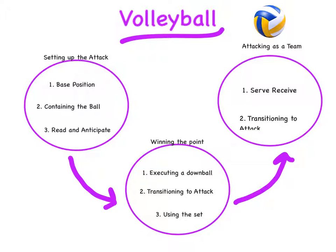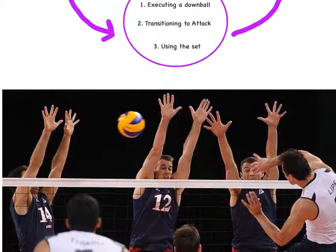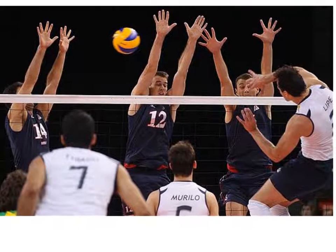Students will be able to effectively receive the serve by remaining in their base position, reading where the ball is going, and organizing or arranging their hands in a way to perform the forehand pass or the overhead set. From the serve received, the students will learn to transition immediately to attack by receiving, setting, hitting, supporting teammates, and of course communicating. Finally, Lesson 4, the culminating 3v3 tournament where students will demonstrate the knowledge, attitude, and skills learned from the previous 3 lessons.